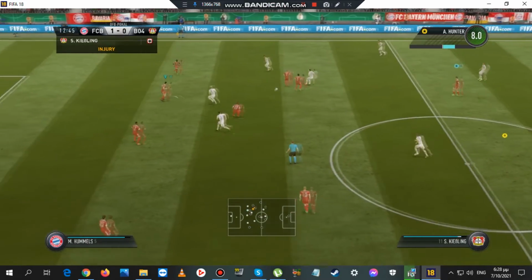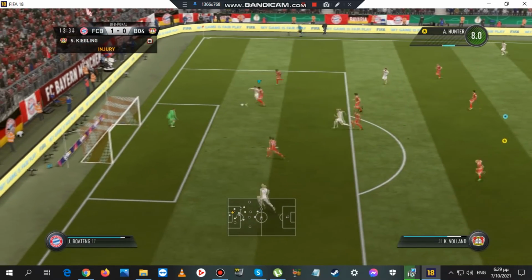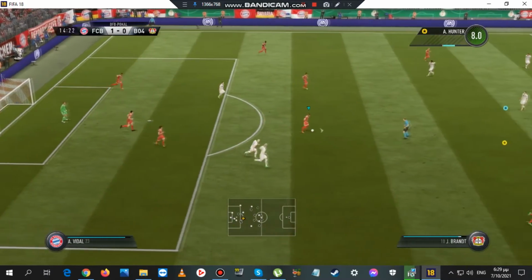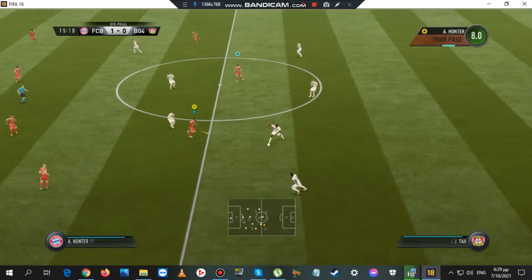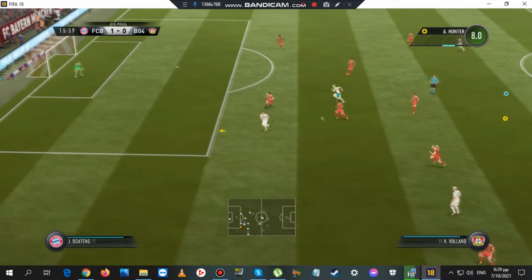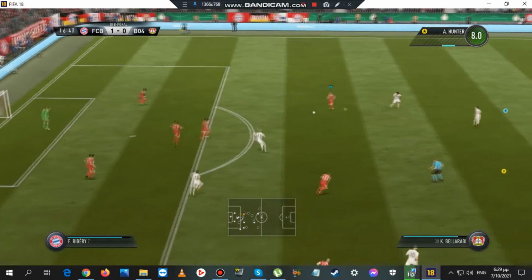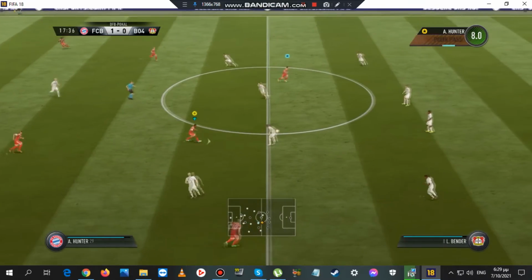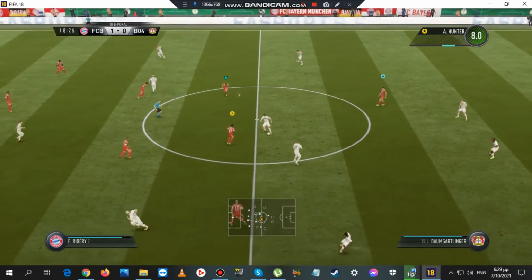Played back. Now this looks promising. Vidal. Hunter. Volland. Frank Ribéry. Baumgartlinger.